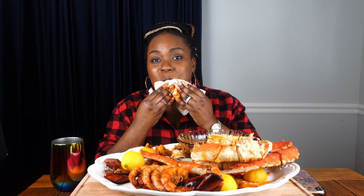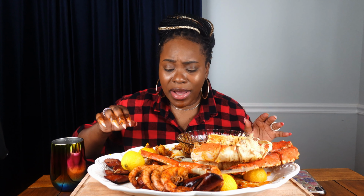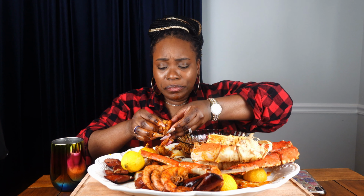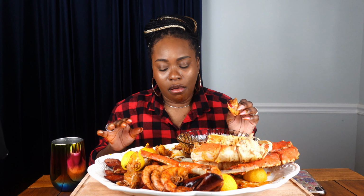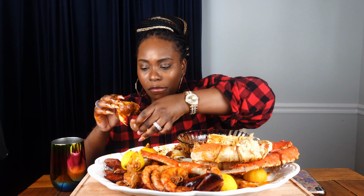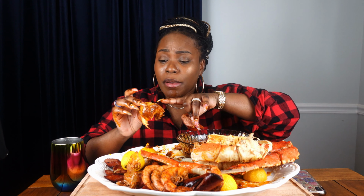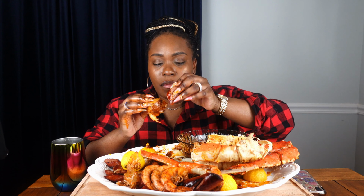Y'all know that sometimes I do without wiping my mouth, but this is messy. And these reds are so big that I have to wipe my mouth. Okay, so potato, does that count? It counts. But she says at least one bite of potato. Potato, shrimp, sausage.